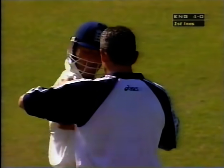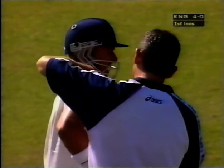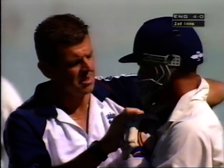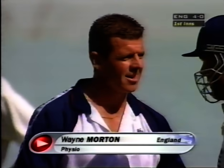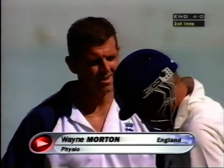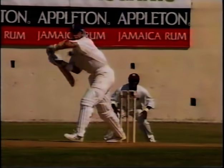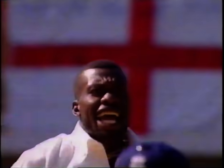England physiotherapist Wayne Morton quickly onto the scene. Wayne Morton and the West Indies physio, Dennis Waite, could be busy men during this test match. And quite honestly, Michael, not the sort of surface we're looking for at the start of a test match and a very important match in the context of a 5-match series. Not at all, Bob. I think this pitch has left a lot to be desired.